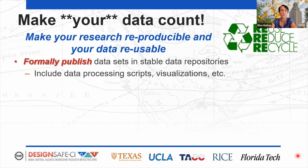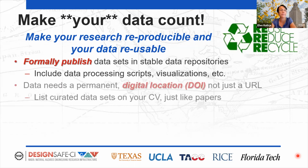I'll show you some examples as we go through this presentation today. You want to have a DOI. So I've clearly shown you that DesignSafe provides a DOI, as do many other data repositories, to show the value of curated data sets. In fact, I list them on my CV, just like papers. And in fact, anything with a DOI you should think of as just like a paper.